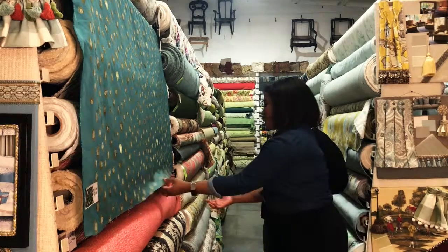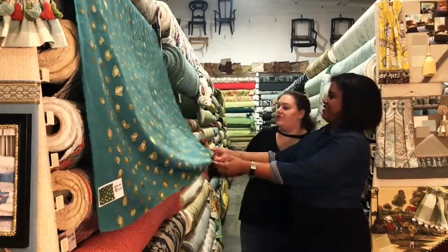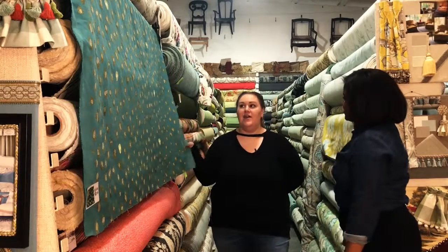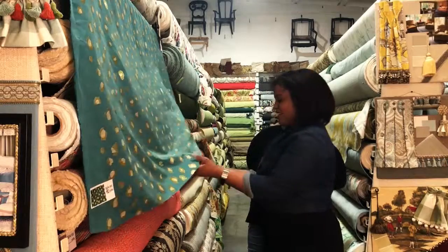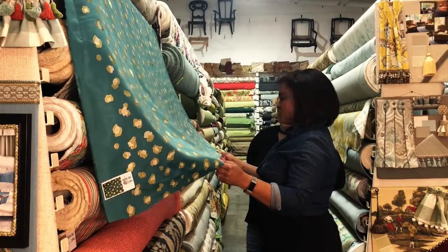Is there anything extra special about it? For me, I love colors, so yes. And yes, this is an embroidered fabric, so it gives it a little bit of pop and a little extra texture, and just gives it a little something extra. I think it'll be fun. It'll be a nice makeover for my pillow, and it'll give me a little extra color.